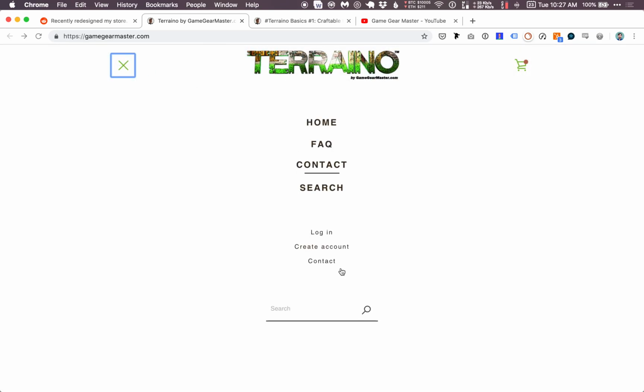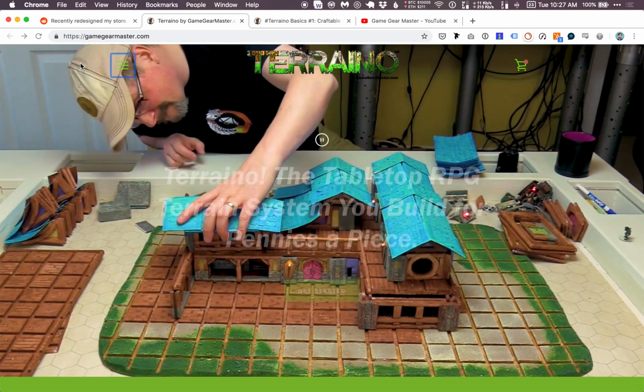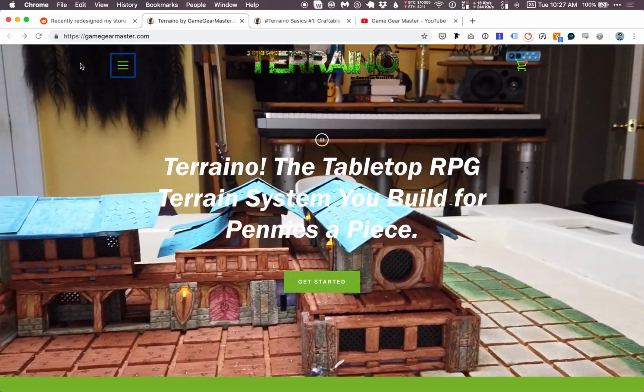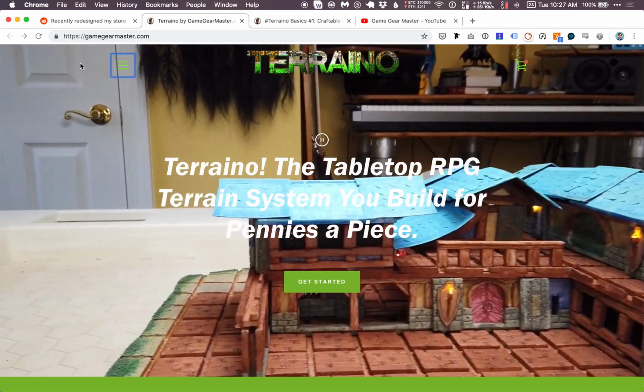If you can, I would turn off search. You probably don't need it at all. I would also hide log in and create an account because you really don't need them, unless that's something that you see is very common that people create accounts with you. But if they don't, I would get rid of that.